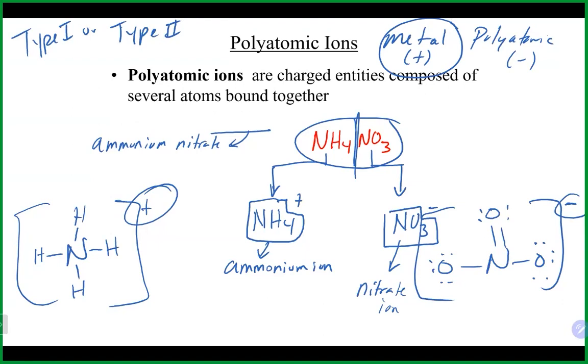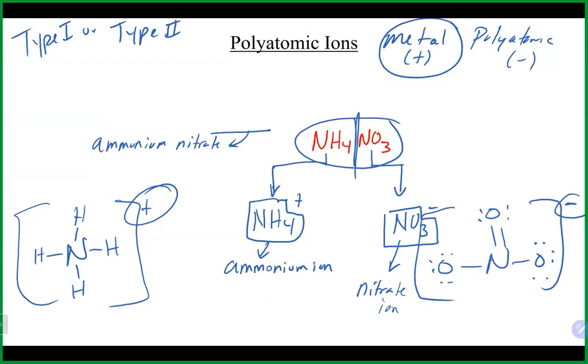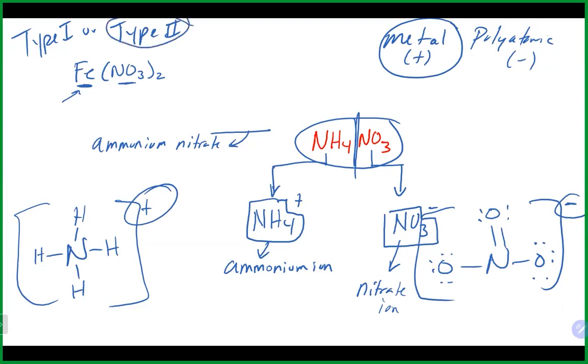So for example, let's say here we had Fe(NO3)2. Here we would look at it and go, that's a metal, and that is a polyatomic ion. Once again, because the metal's involved here, it is the one that's most important, and that is iron, which is a transition metal, which should tell us it is a type 2 situation. So we do need a Roman numeral when we go to name this.